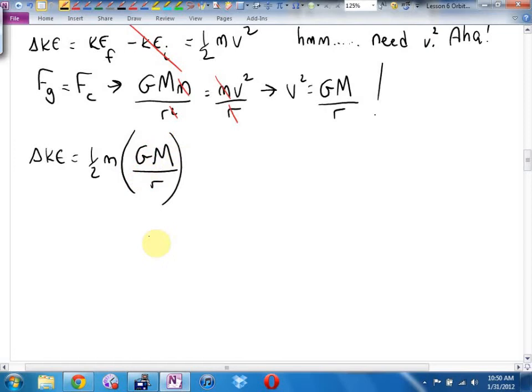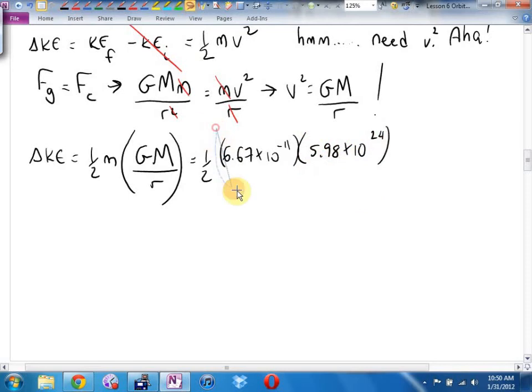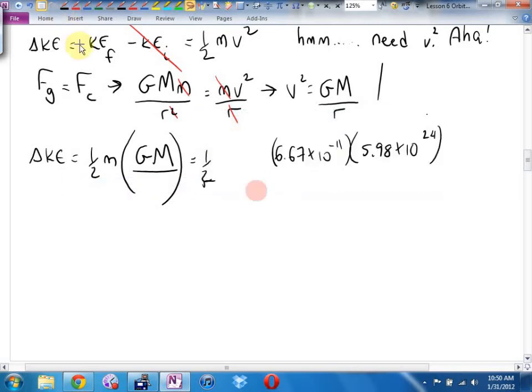It's going to be a half, 6.67 times 10 to the negative 11, mass of the Earth. Oh, wait a minute. I missed the little m, didn't I? Mr. Dueck, be more careful. Come on. Here we go. I actually missed the little m. First of all, that one half suddenly became all wonky. Let's try this again. Come on, program. It's freezing up on me here. Don't do this. Click. Delete. Make that a 2.